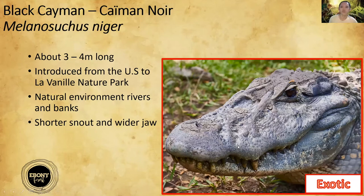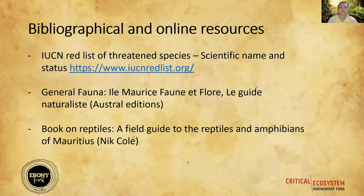And that was it for a presentation of the reptiles that are in Mauritius. So if you want any resources where you could find these species, you can look on the IUCN Red List page. And some of them are present in books like General Fauna, in Mauritius Fauna Flore. There's a book on reptiles, a field guide to reptiles and amphibians by Nick Cole, although I'm not sure it's in bookshops at the moment. Thank you.